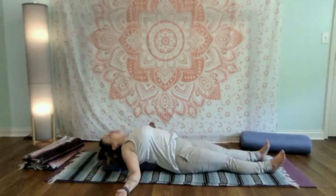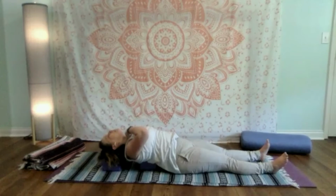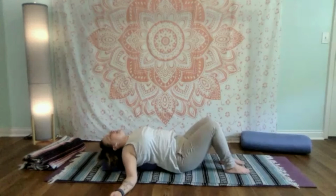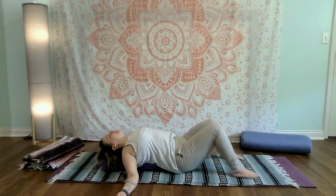Good. And then I'm just going to take my head back. I'm going to take my chin towards the ceiling so I can activate this here. Good. Arms come to the side. Legs can be long. They can be bent. Be where you're comfortable in this back, particularly the low back. And we'll be here for 3 minutes.